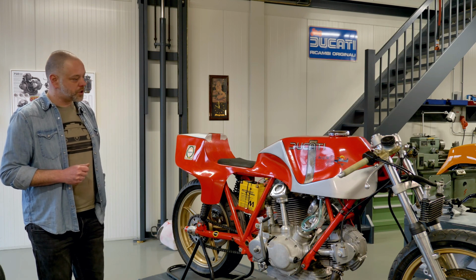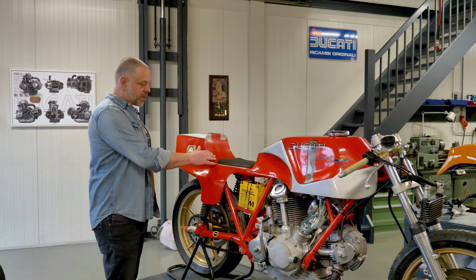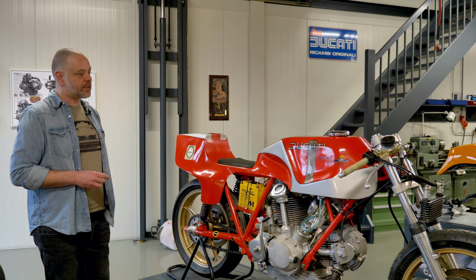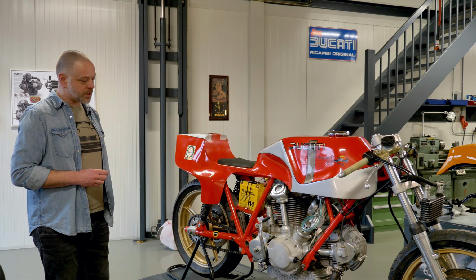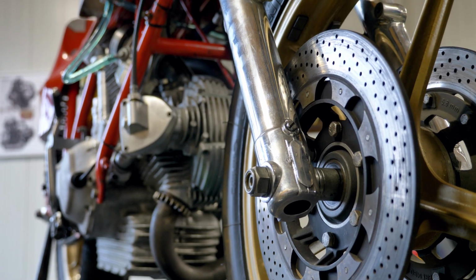Then we have to do some work on the tank seat combination. As you see, there's a piece of foam missing that we're going to refit, and a lot of other details that we're going to address when restoring this bike. There's a lot to tell about the engine.